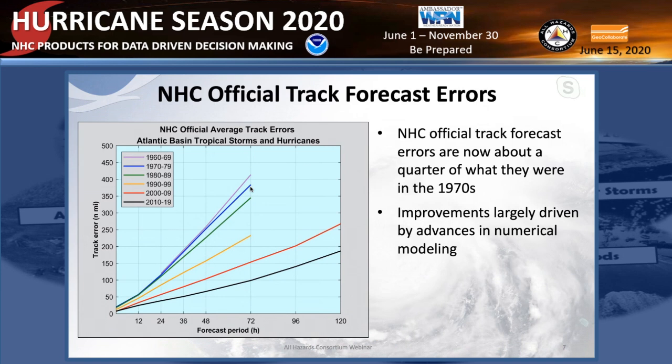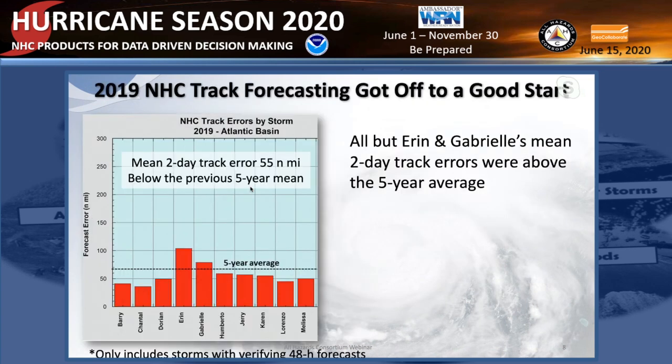And that's what generally controls hurricane track. So as those models have gotten better, they've run at higher resolution, use more sophisticated representations of the physics in the atmosphere, and have a lot more data going into them. We've seen great improvements in forecasting of hurricane track. Now, not every storm is the same, though, even within a given season.